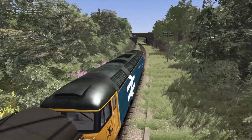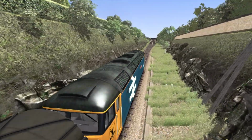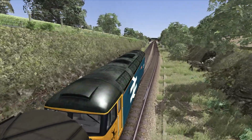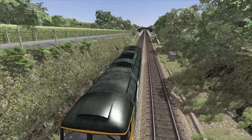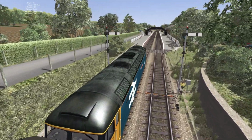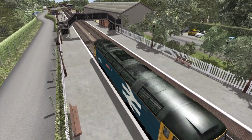Just hearing this 47 go just goes to show how good and well implemented these sounds are. And whistle signs look new as well. I'll go and have a look at those in a minute.